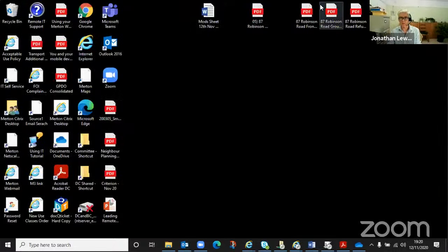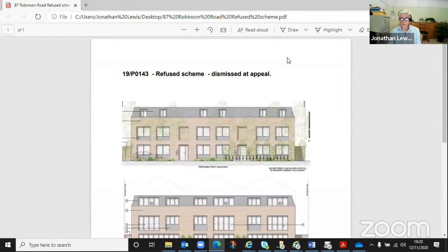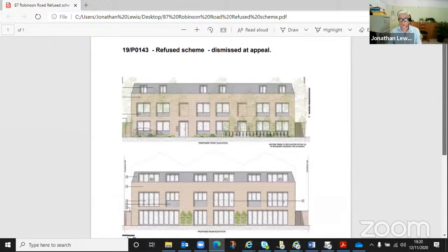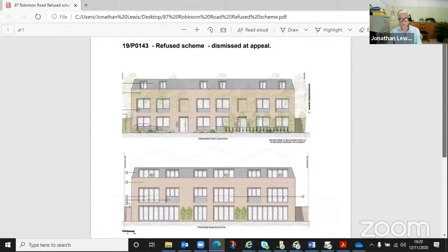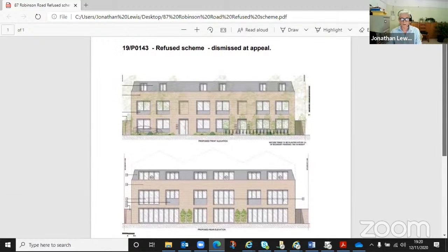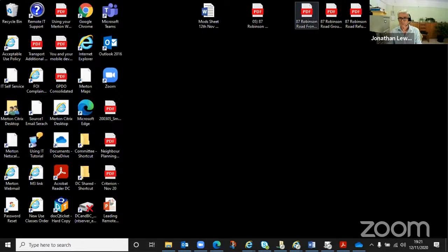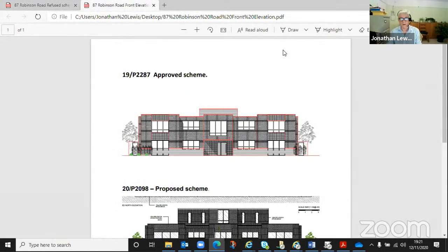If I can just take you through some of the images from the earlier schemes, we have, if I can just call up this drawing. So we have, this was the scheme back in 2019 that was refused. I'm putting this on the screen because members may think, well, why was it that planners refused a scheme on 3 floors before, but are now considering supporting a scheme for 3 floors now? So this was the scheme that was refused at appeal. If I can just show now. So that was the approved, sorry, that's the approved scheme.